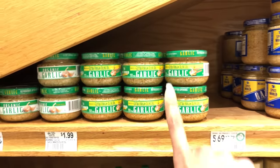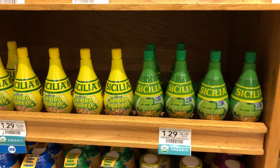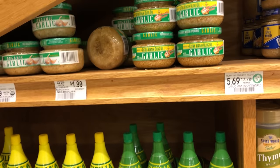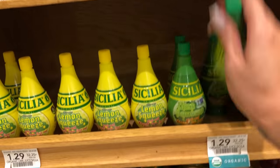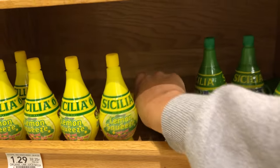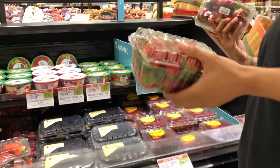Look what I found! The seasoning that I like to use is the garlic, as well as some fresh lime squeeze juice. Grab some of those, and I'm probably gonna grab these. Oh my god, I'm knocking everything down. Organic strawberries.